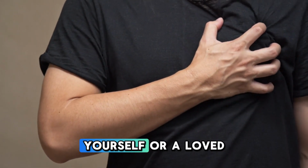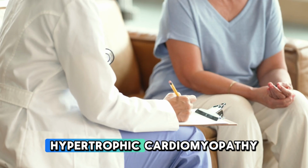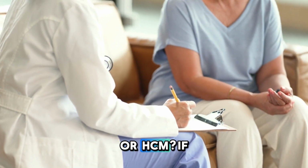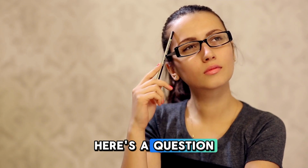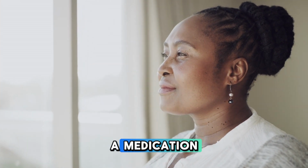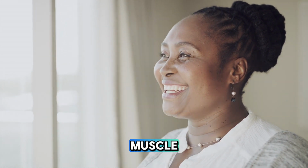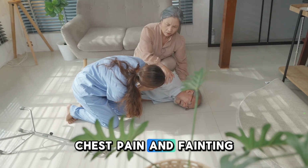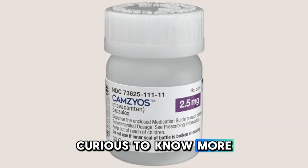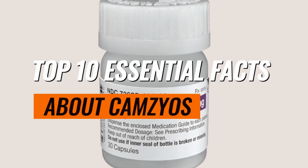Have you ever found yourself or a loved one grappling with symptomatic obstructive hypertrophic cardiomyopathy, or HCM? If so, you're not alone. But here's a question. Have you heard about CAMZYOS? It's more than just a medication. It's a beacon of hope for those dealing with thickening of the heart muscle, which can lead to symptoms like shortness of breath, chest pain, and fainting. Curious to know more? Let's take a look at these top 10 essential facts about CAMZYOS.